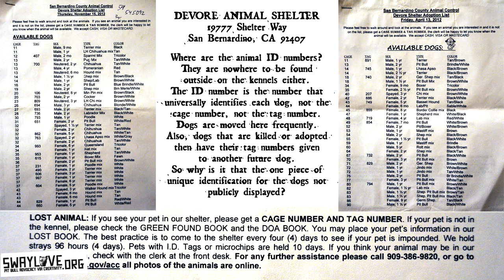I don't know. The cages there are numbered, 1 through however many cages they have. And then the animals on the inside of the cages may or may not be wearing this tag number, which is usually a green or blue tag with a 3-digit number on it. Most of the animals aren't even wearing that tag number.